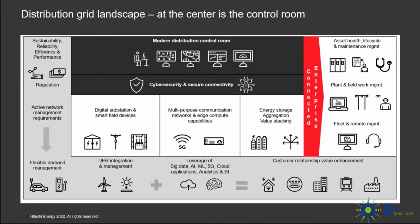Across the bottom are some of the smart loads and smart devices for demand response and distributed energy resources management, plus data management, driving customer data and customer value. Then on the right side, you can see the different applications for asset performance and work and asset management. Next slide, please.